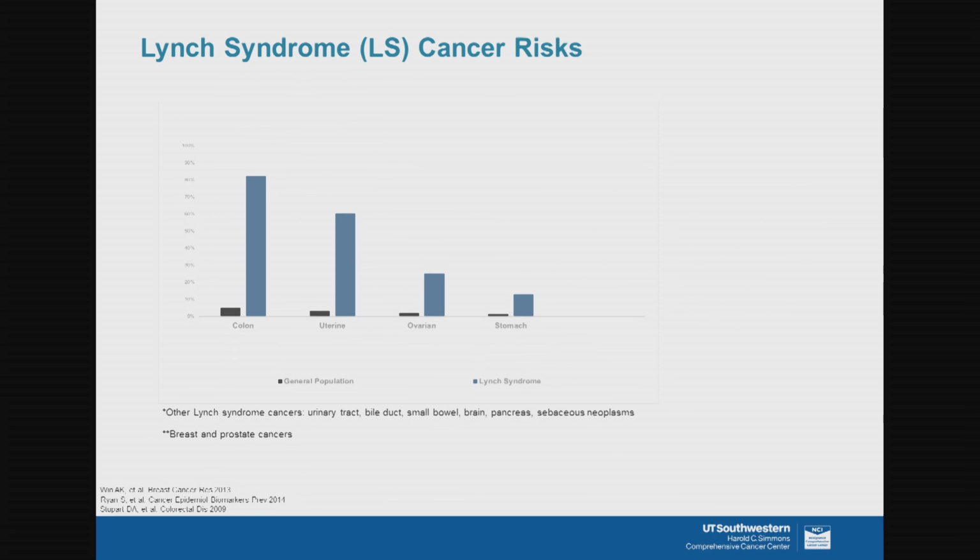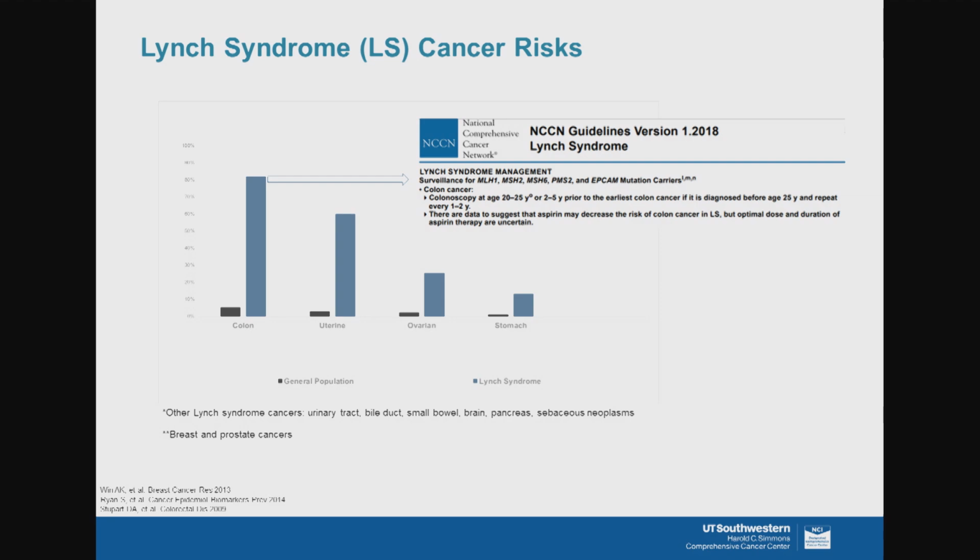So we know that Lynch syndrome significantly increases one's lifetime risk for colorectal cancer as well as several other cancers. And this has prompted guidelines for risk management, which include earlier and more frequent colonoscopies. And studies have shown that compliance with these guidelines can reduce the risk for colorectal cancer by up to 60% and can also extend one's colorectal cancer-free lifespan by over 20 years.